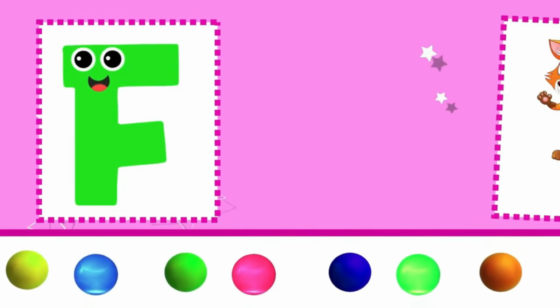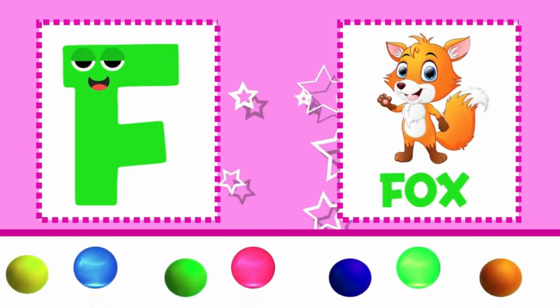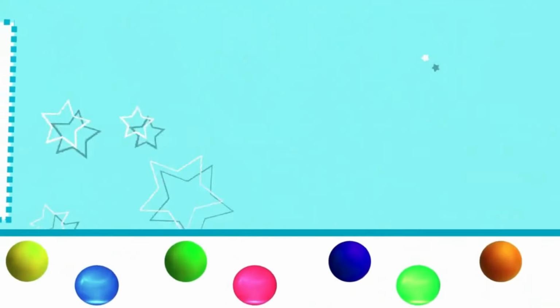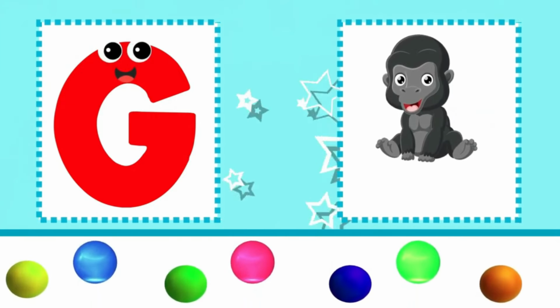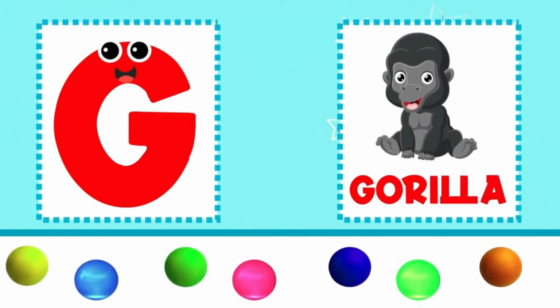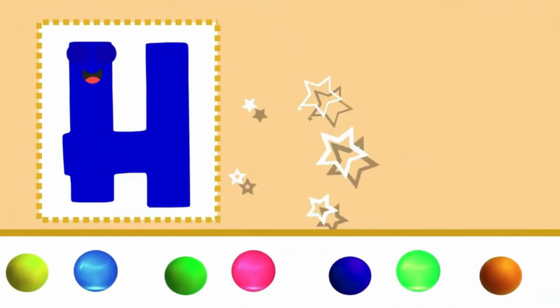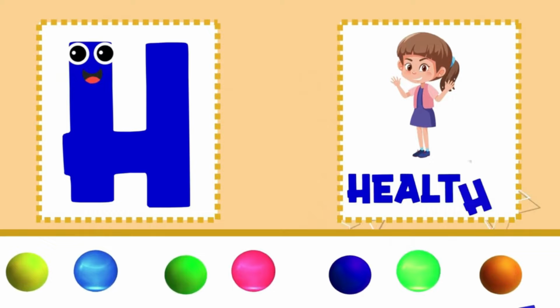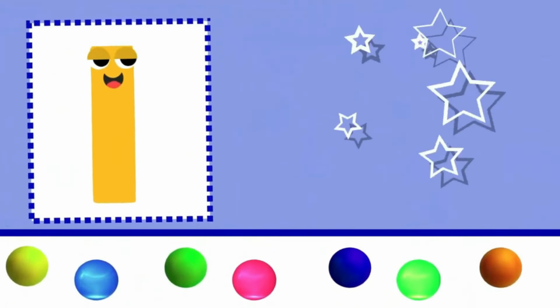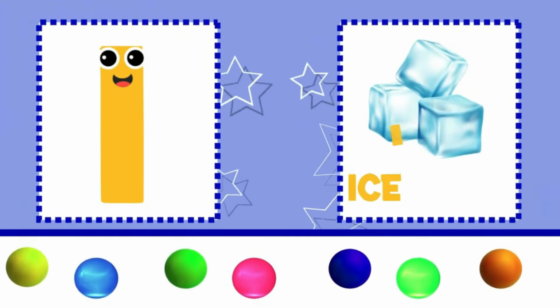F for fox. Fox. G for gorilla. Gorilla. H for healthy. Healthy. I for ice cube. Ice cube.